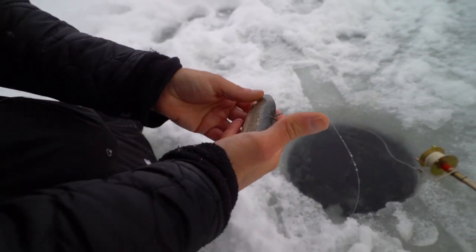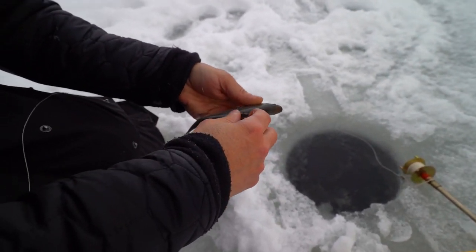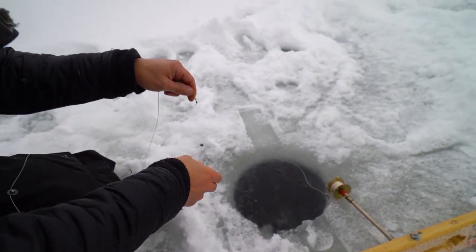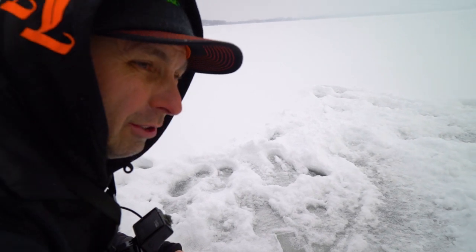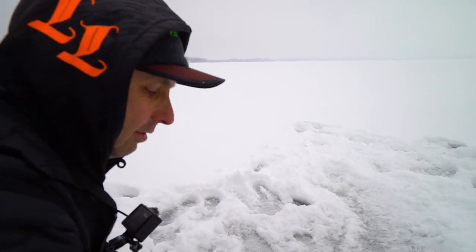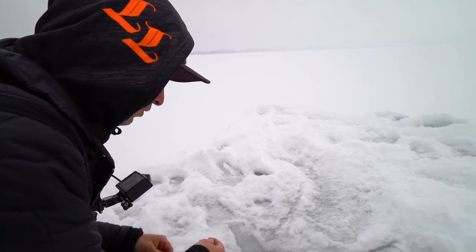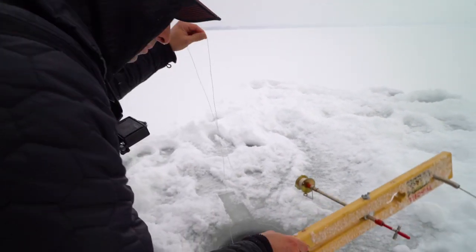Huh, that was wild. It ran out some line. Something definitely grabbed a hold of it. Could be one of the stalker walleyes in here, possibly. There's a bunch of 15 to 17 and three-quarter inch walleyes in here. It was moving pretty good though, but not that much line.